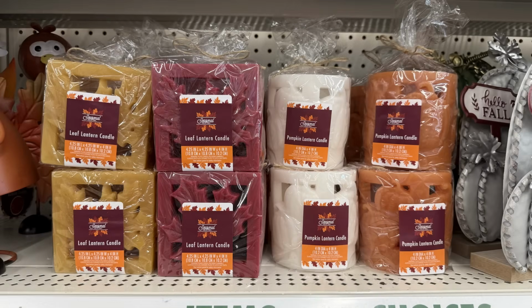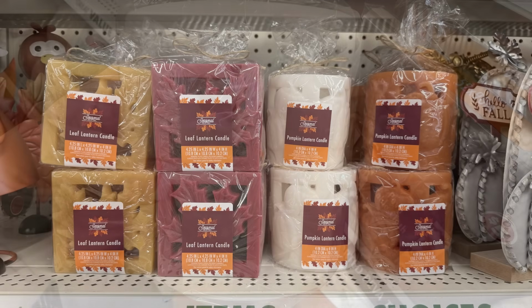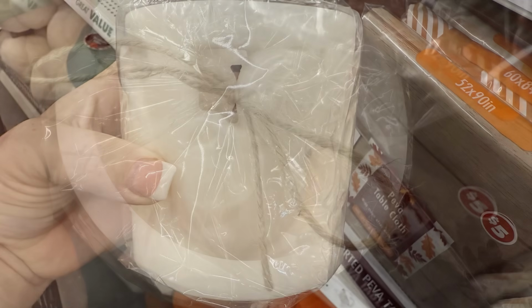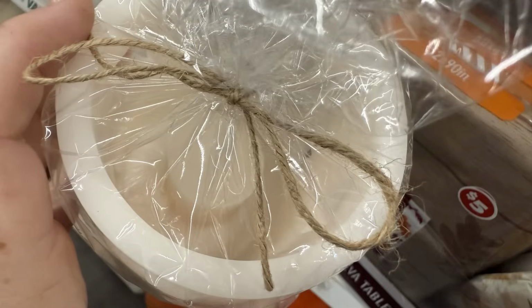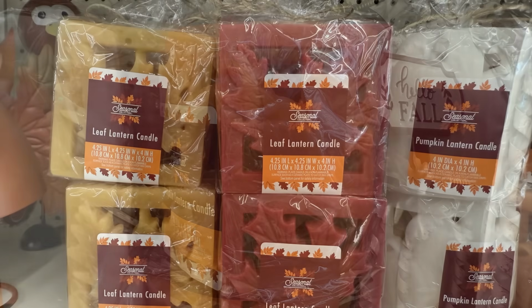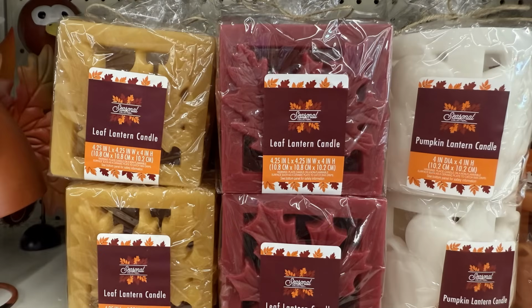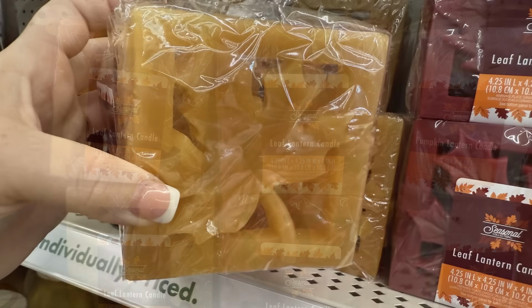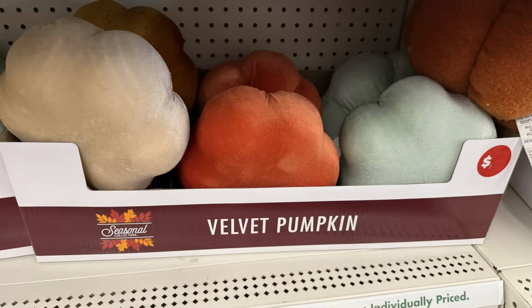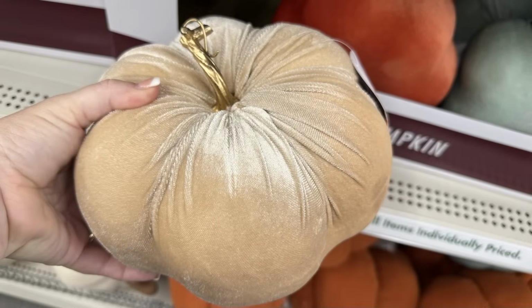They also had these fall candles. There's the leaf lantern candle and the pumpkin lantern candle. They have pumpkins on the sides of the round ones and leaves on the sides of the square candles. That one's the leaf. They also brought back the large velvet pumpkins. You can see they covered up the price tag there, but they were not marked. So I'm not really sure what the new price is.